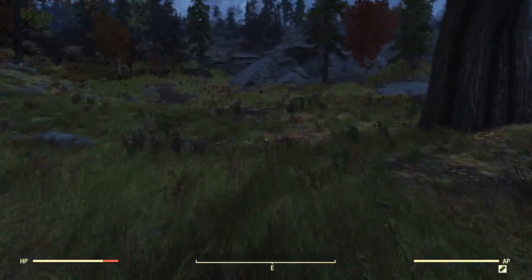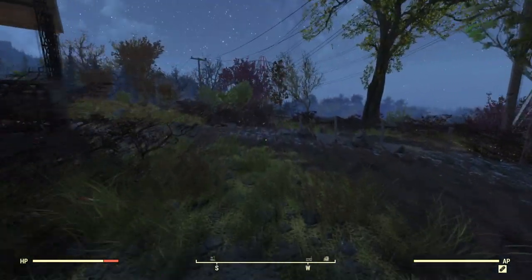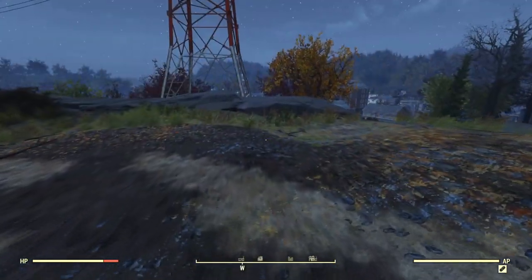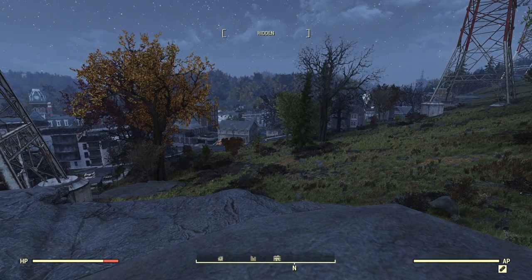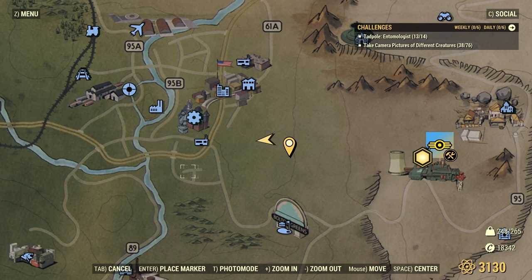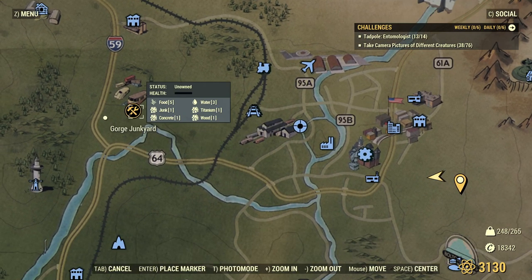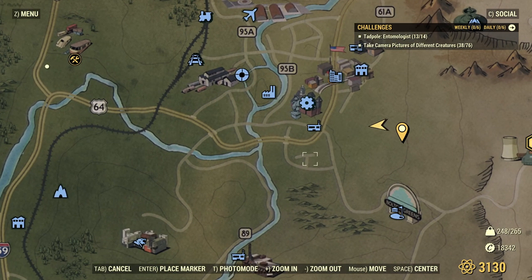Okay, so crazy cat lady home here we found. An interesting unmarked location. I guess it's outside of the town there, so I guess it's off the beaten path. Feral ghoul down there somewhere. All right, well, there you go. In that direction, we're looking at Morgantown. No workbenches in there to claim. There's one over here, Gorge Junkyard. Don't know whether we ever claimed that one or not. Let me look at my map here and see if there's any other locations nearby that we want to go check out.